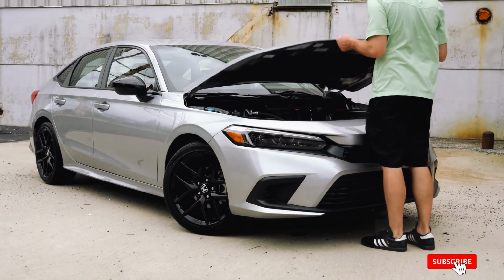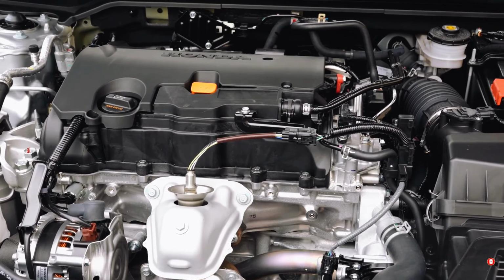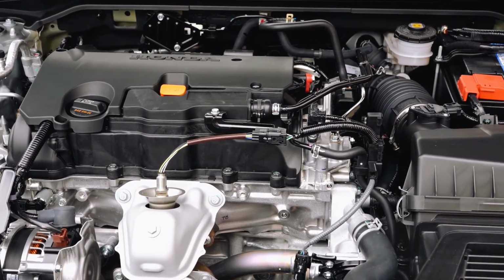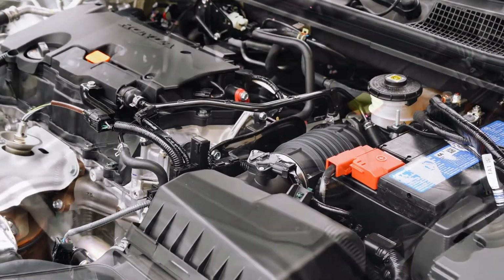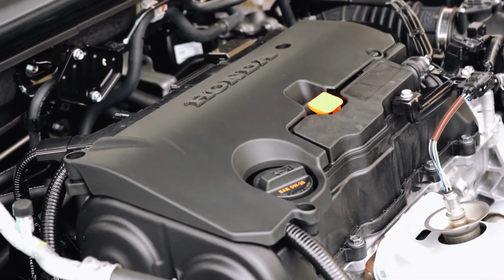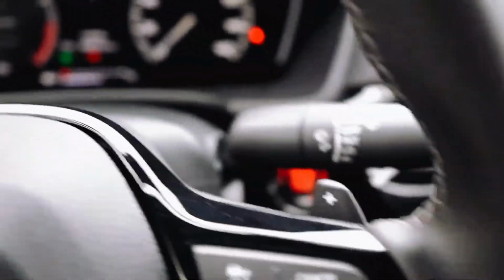Configurations that come with the Civic this year. First one is going to be a 2-liter direct injected inline 4-cylinder, that one belonging to the LX and the Sport trim level that we have today. This one puts out 158 horsepower at 6,500 RPM, 138 pound-feet of torque coming in at 4,200 RPM, power sent to the front wheels through a CVT with paddle shifters for the Sport trim level.